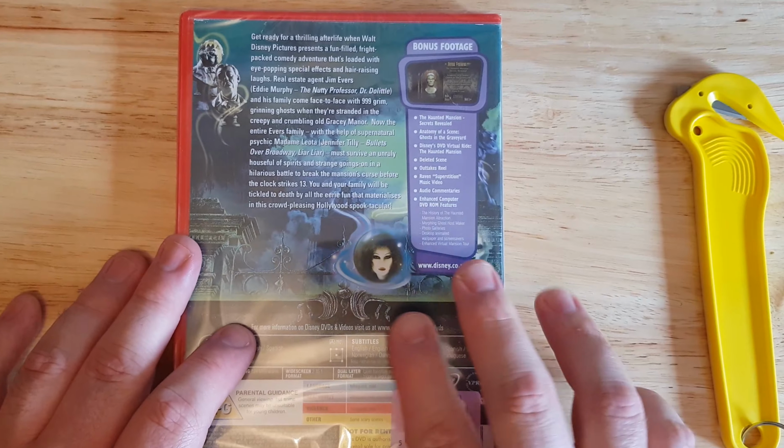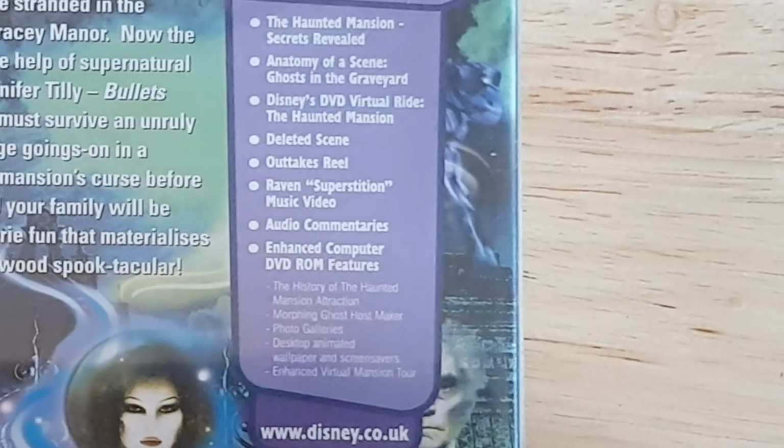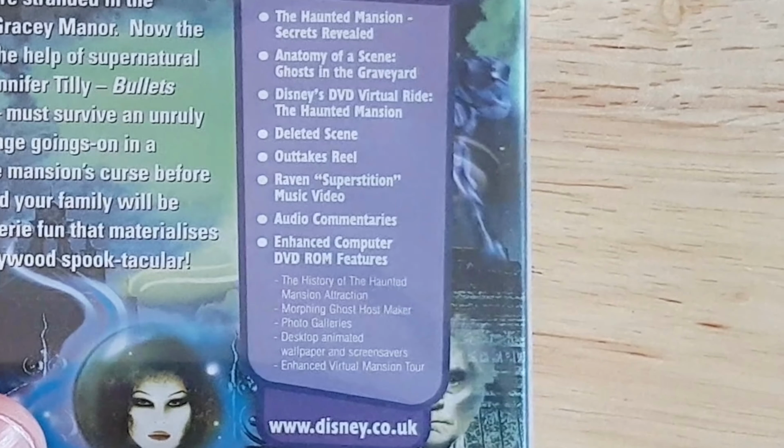And then just pretty much next to that, in really small writing, okay, this is the bonus features, or special features, whatever you want to call it. At the top we have The Haunted Mansion Secrets Revealed. Then we get an Anatomy of a Scene, The Ghost in the Graveyard, which I guess is behind the scenes of how they did it all.